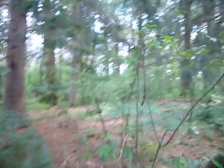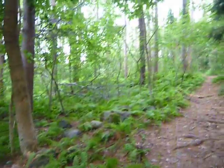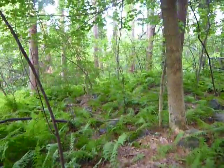Into a more spread out, a little more open spaced forest area with a lot of ferns. Yeah, there you go. There's a nice shot.